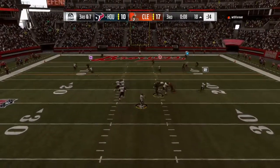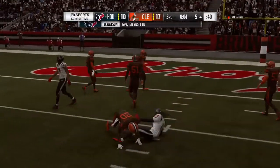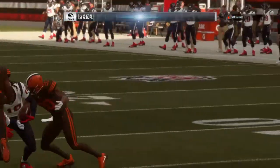A shotgun snap for Watson. That's complete right around the 8. And able to get him down, but he does reach the 5. They're able to convert on third down, and that sets up a 1st and goal.